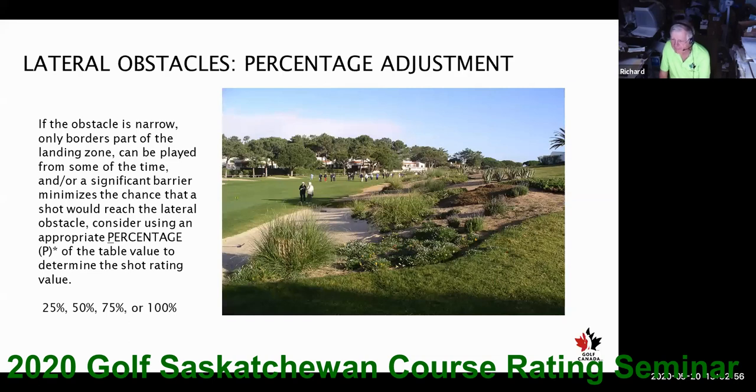Here's that same picture again. They continue to stress using the percentage of the table value when evaluating lateral obstacles, if it's possible to hit shots from the area in some places and not from others.